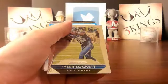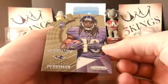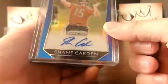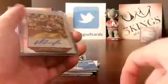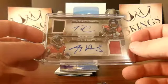Let me get through the rest of this and pull the autos back out. Melvin Gordon, Rookie Revolution, Chargers. Let me just go through them real quick. Breshad Perriman, Rookie Revolution, Ravens. There you go. We've had Nick O'Leary, Bills, auto. We've had Shane Carden, blue Shane Carden, Bears. Red Antonio Gilchrist, Cowboys. Red David Johnson, Cardinals. Matt Jones, Redskins. Chris Conley, Chiefs. And a dual auto relic, Tevin Coleman and Justin Hardy for the Falcons.